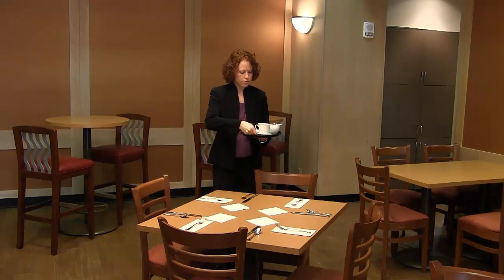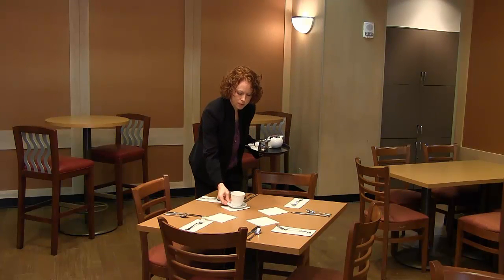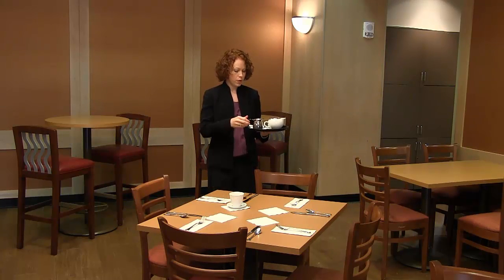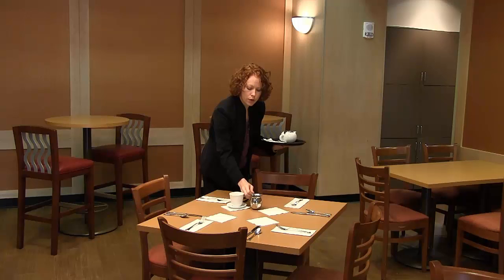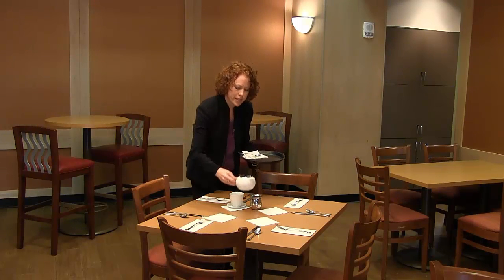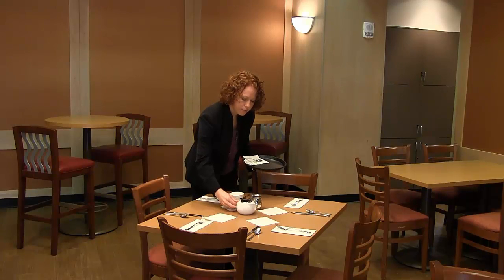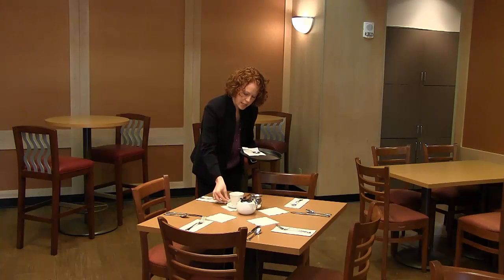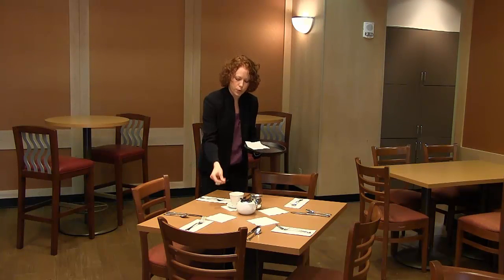Let's now demonstrate hot tea service. Hot tea service is very similar to hot coffee service. We'll set the cup and saucer down on the guest's right side using our right hand, handle facing at 4 o'clock. We'll then put the creamer with the handle facing at 4 o'clock. The guest might also request honey or lemon, which would be brought out in ramekins. We'll also set the teapot with the handle facing at 4 o'clock. We need to provide the guest with their tea bag, just to the side of their cup, and an additional spoon.